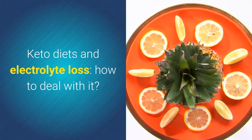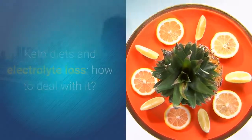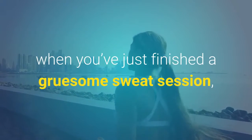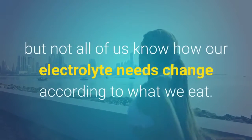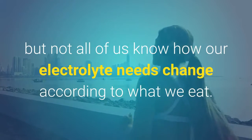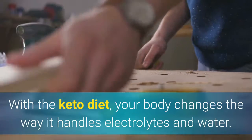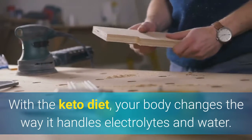Keto diets and electrolyte loss, how to deal with it? We've all heard the electrolytes are important to replace when you've just finished a gruesome sweat session, but not all of us know how our electrolyte needs change according to what we eat. With the keto diet, your body changes the way it handles electrolytes and water.